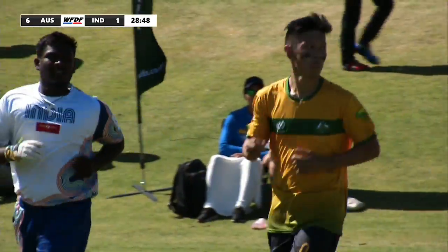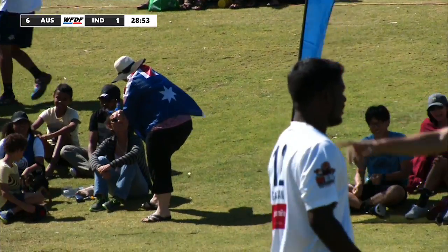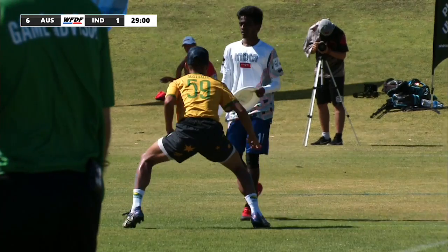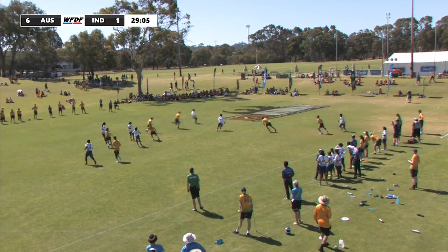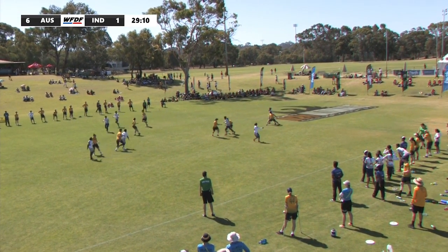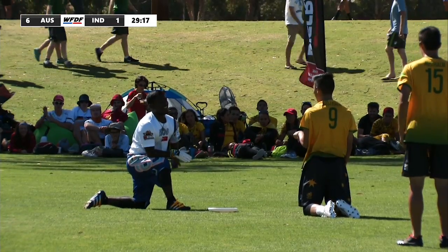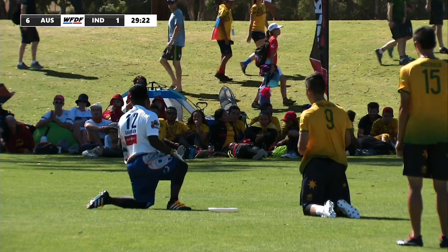India with another chance. Sanjay picking up the disc. He's got the next difficult job, getting it off that hard line into the wind. Got Ganesh at the front of the stack, Kenny just behind him, and he managed to find Kenny. Kalpana made a cut, looked off, and there was a bid here. Tran trying to make up for that drop before, coming through with an impressive layout for that D.